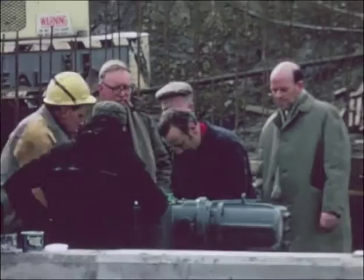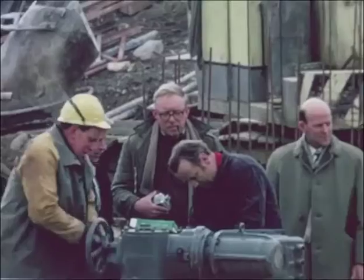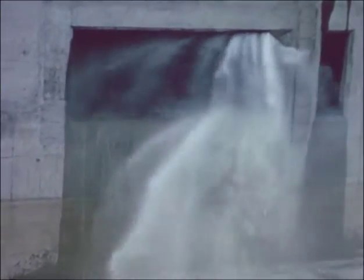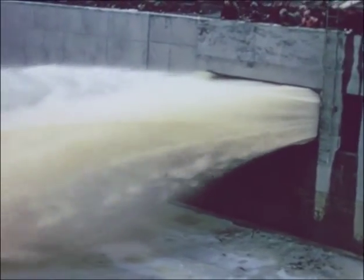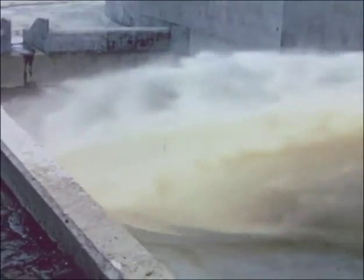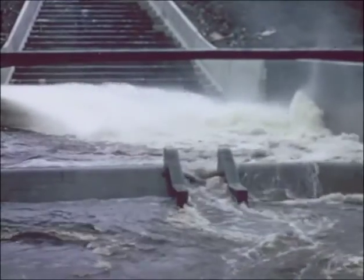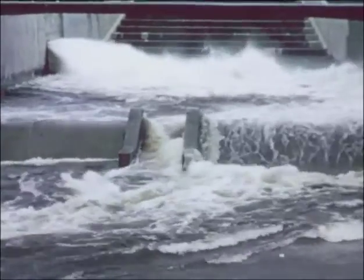After assembly, it was tested. The change in the velocity of the water is quite apparent. The turbidity and color is to be expected, as this is the first discharge of water since impounding commenced, and there is always a degree of putrefaction of vegetation and accumulation of silt in any reservoir bottom.